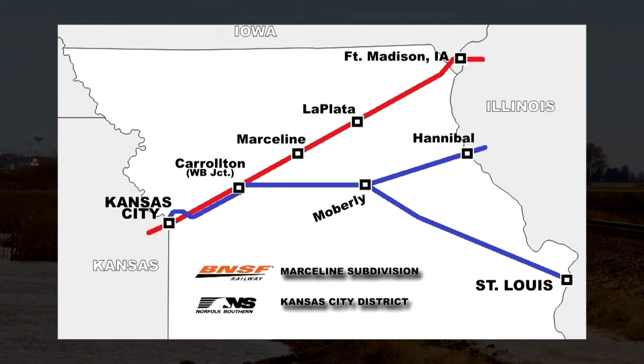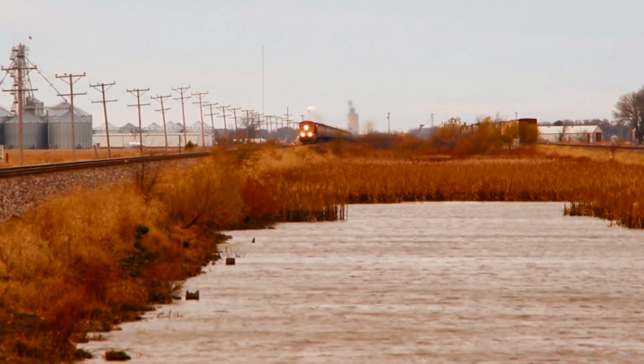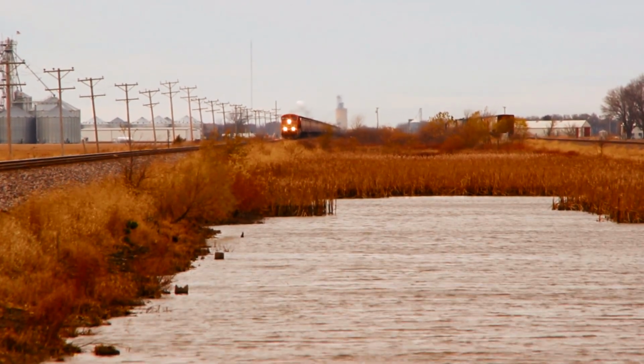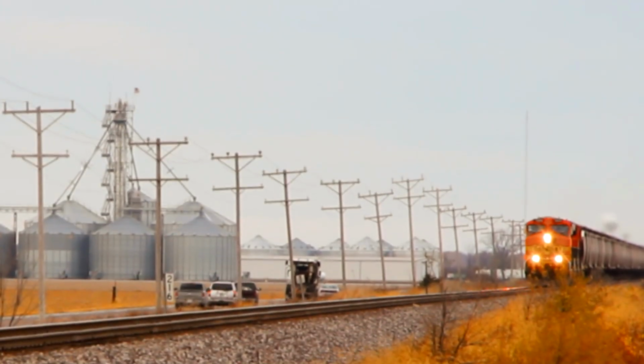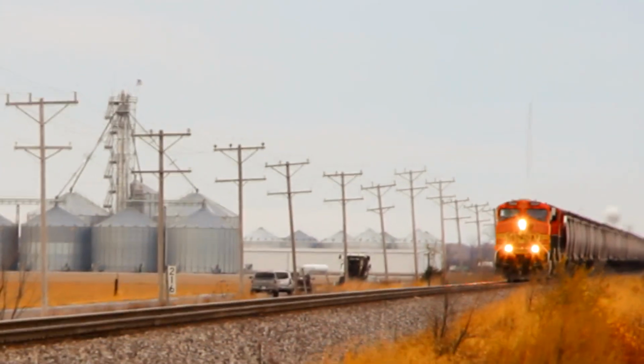Norfolk Southern's Kansas City district serves as a funnel for traffic from Detroit and St. Louis, lines from those cities merging into this district at Moberly, Missouri. Our NS train heads off into the distance as an eastbound BNSF grain train comes into view. The two right-of-ways have quite a gap between them along this segment. BNSF owns the north track, NS the south track, but trains from both lines can run on either track.